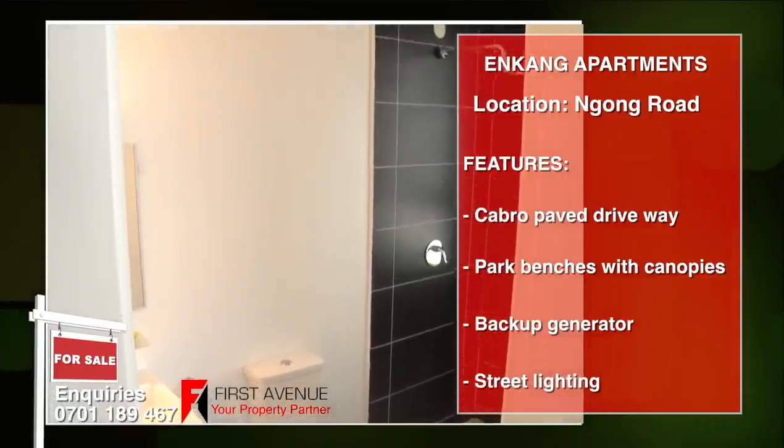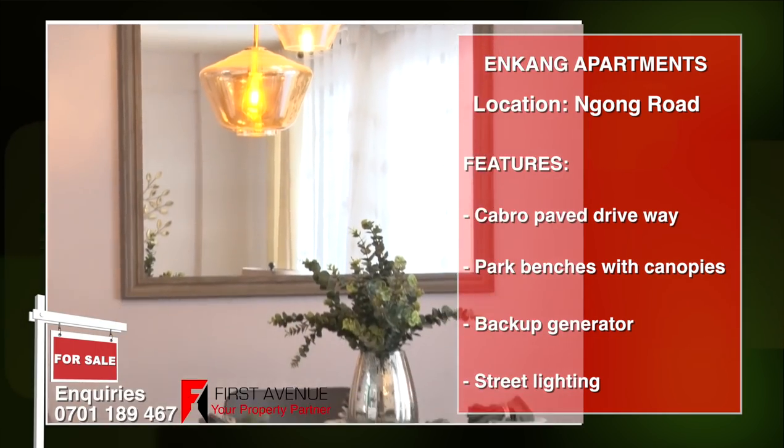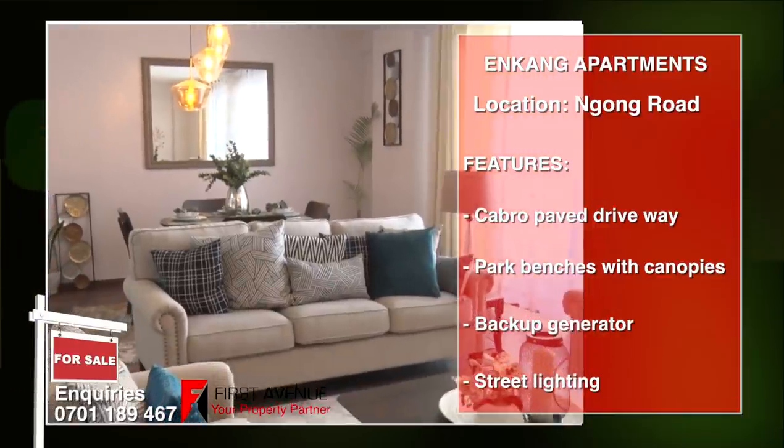This development is in close proximity to a number of shopping malls, for example, the Junction Mall, renowned schools such as Riara, and health centers like the Karen Hospital.